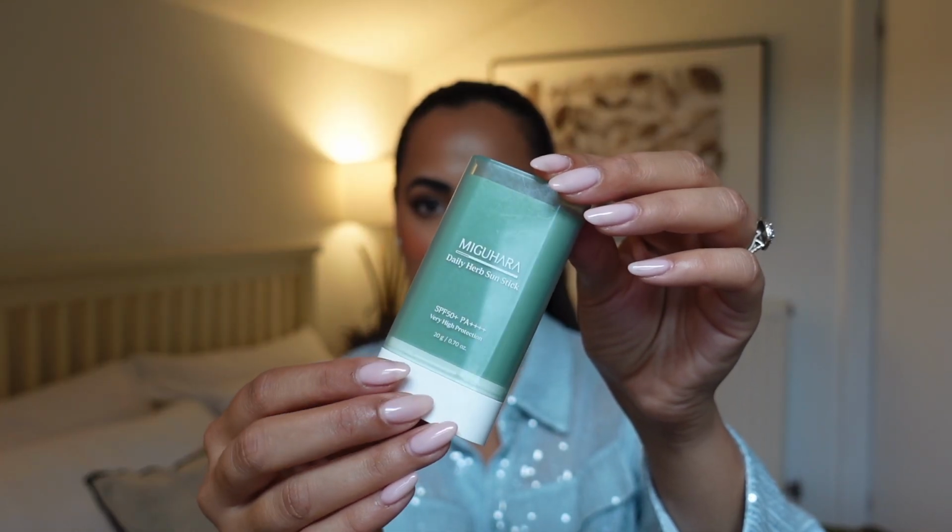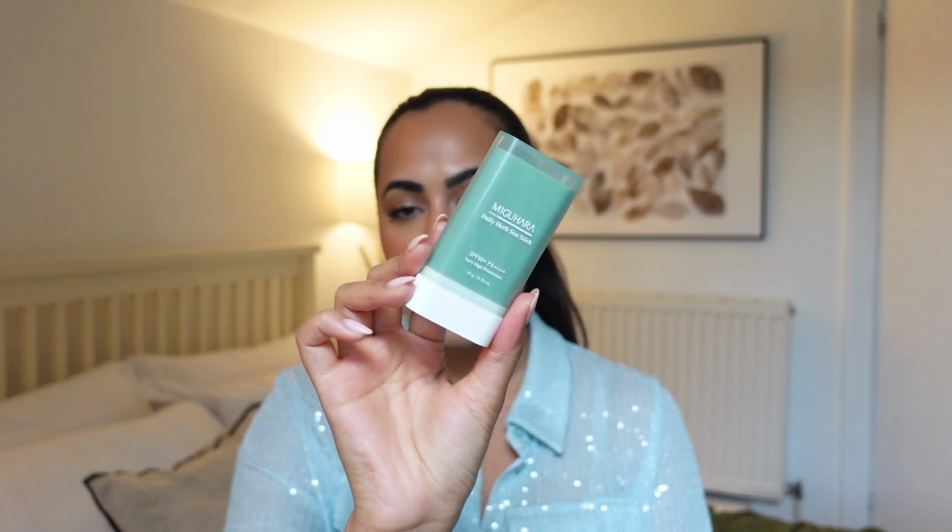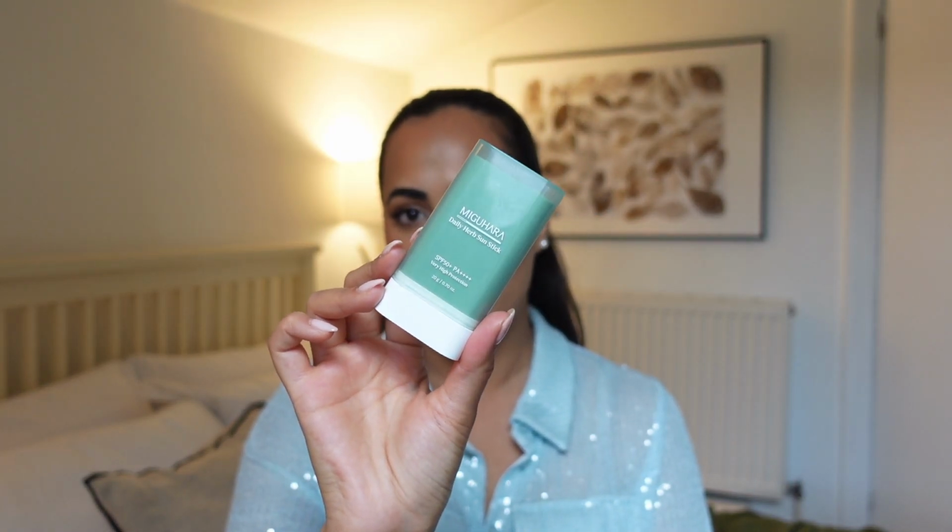Sticking with the theme of SPFs, I recently purchased this MIGUHARA Daily Herb Sunstick SPF 50 from one of those Korean beauty stores, and I really love this product. First of all, the smell is really light, refreshing and quite herby, and I really love this product for applying SPF on my hands during the day, as well as topping it up on my arms and chest area.